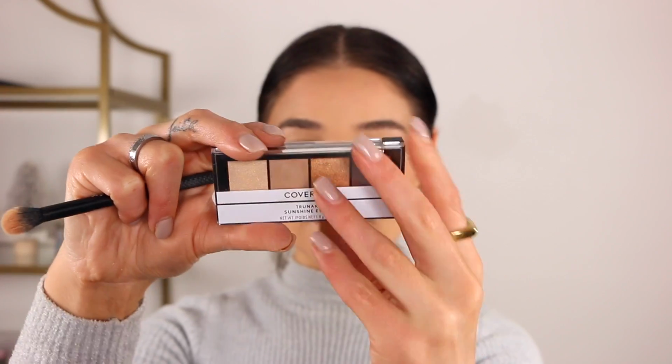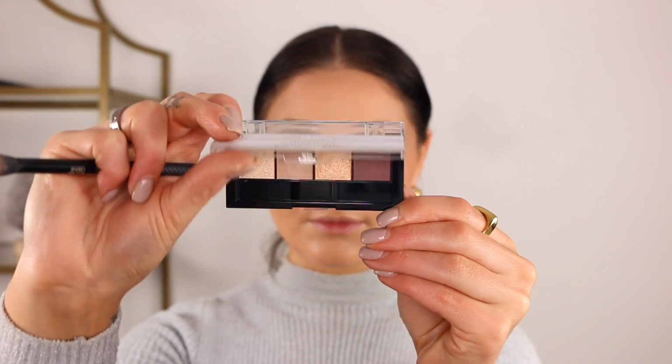Taking Kokie Fix It Up. This is a MAC setting spray. I'm going to spritz my face first. I'm going to jump into the eyes and then get back to the face in a little, and I'm taking the CoverGirl Quad palette. This is their True Naked palette.